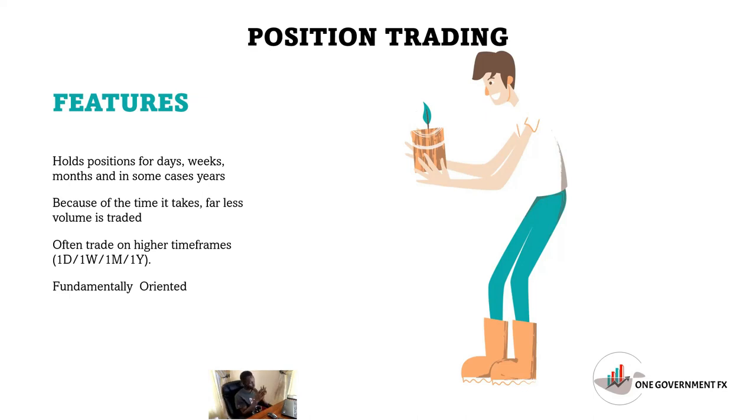So these guys are fundamentally oriented. Yes, because you can't actually do any technical analysis to wait for 1 year before it happens. Whatever makes you hold a trade for years has to be something that you are sure is, well, probably good. So it's more like fundamentally oriented. What we're saying here is that they look out for economic events that are going to affect certain things.